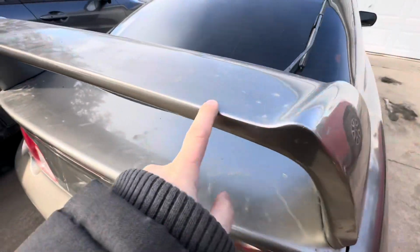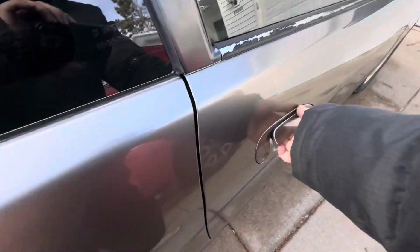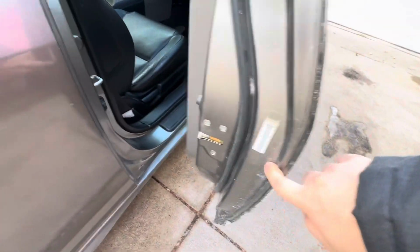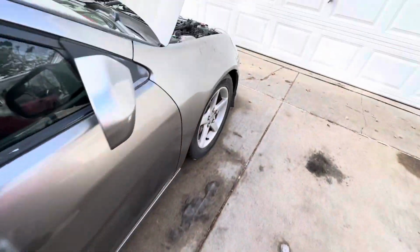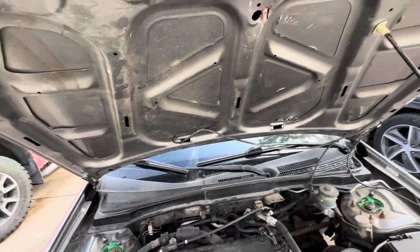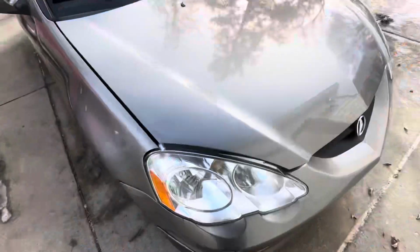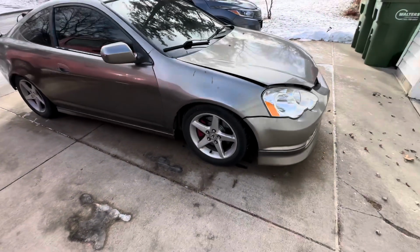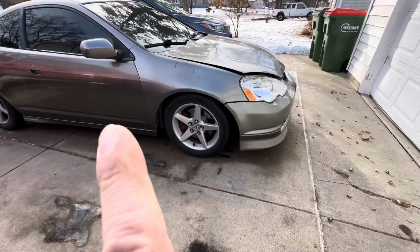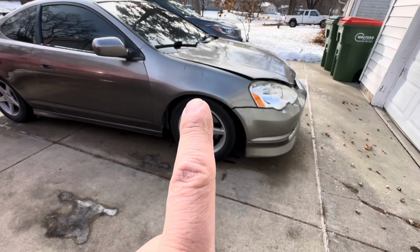It does have an OEM A-spec Type R wing. Also coming to the passenger side, it does have the VIN here and also have the VIN here. So, I couldn't find the VIN on this hood too, but they're almost identical. If you look really close, you could tell that it's two different colors from right here and right here. This one's a little darker, this one's a little lighter.